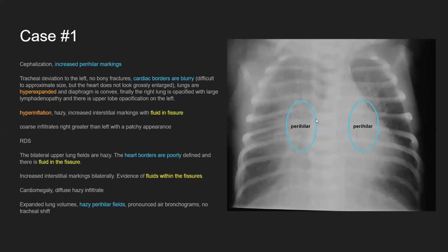And then a couple of people also said hyperinflation, which I didn't do an arrow for, I guess, but hyperinflation is also perfect because this image is TTN, and this baby has hyperinflated lungs. If you count down the ribs, I think, again, it was like 9 or so.